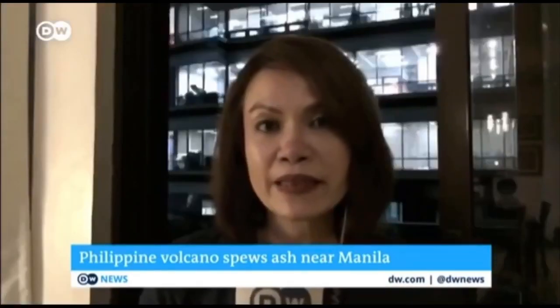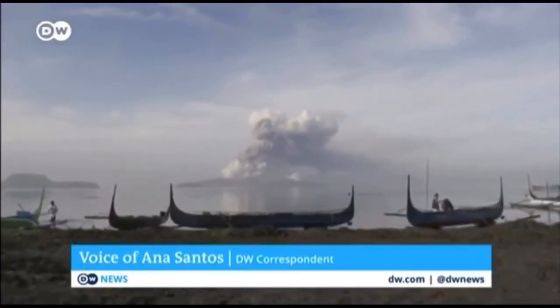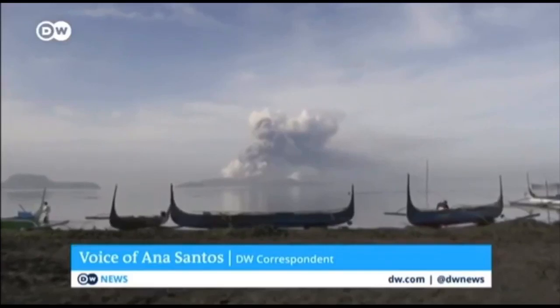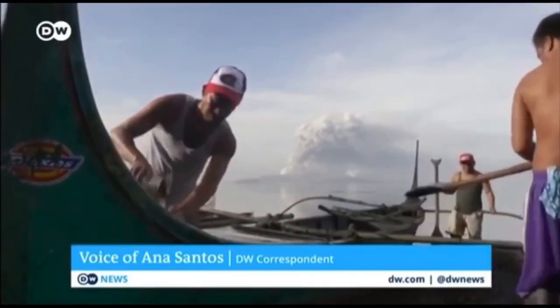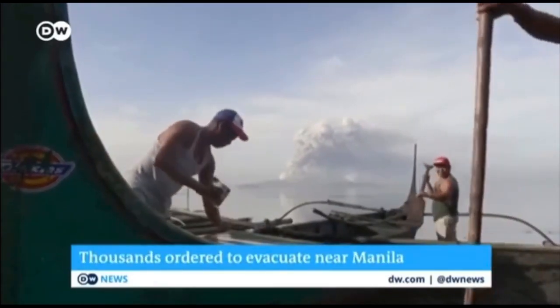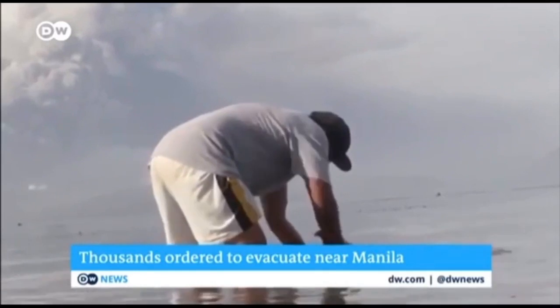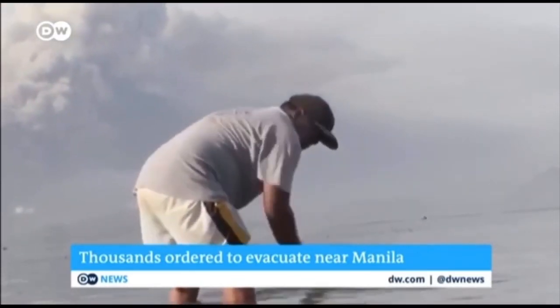So about 8,000 or 10,000 people have been moved to evacuation centers or to some safer areas. Now, earlier today, the government's latest update was that they're actually preparing for two very extreme scenarios. One is where an eruption can take place over the next couple of days, or a prolonged eruption, which can happen for a series of months.